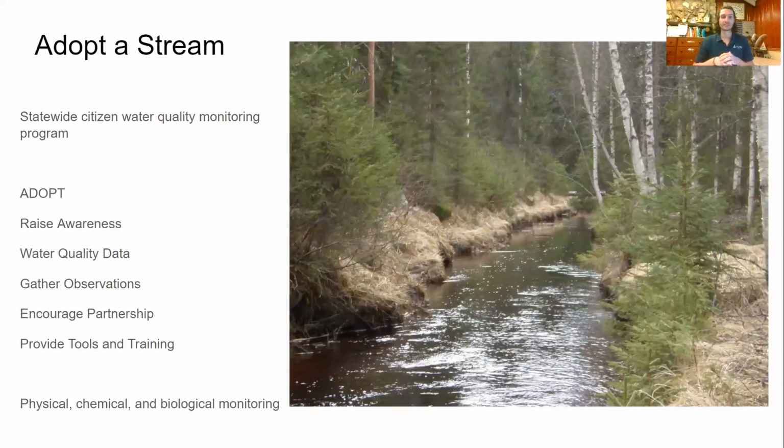So the idea that this is statewide and it's done by citizen scientists means many more stream locations can get monitored over time. And so what will happen is after somebody like myself goes through the training to become a participant in this program, then I can go out and select a spot, and that will become my spot that I will monitor over time. And so you can go online and you can actually see the map of where people are monitoring currently or in the past. And so you can see the whole extent of where different sites are being monitored within the watershed.